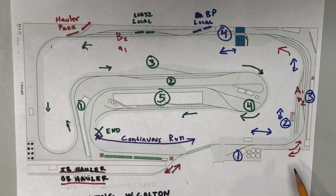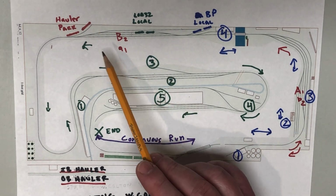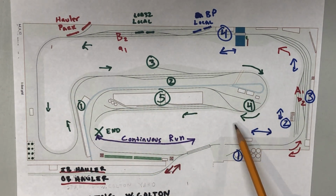So that's kind of, in a nutshell, the overall scheme of operations of the whole layout. So the next section, I'm going to kind of go through the new part only and just show some pictures of the industries and how we came up with this.